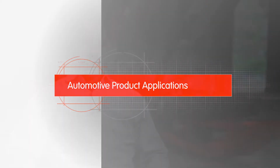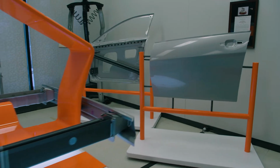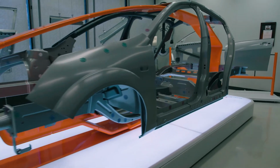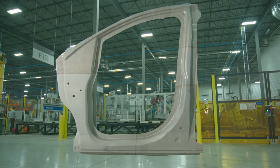What we do in automotive product applications is we're the first point of technical contact for our customers in the automotive industry. We work a lot with the folks that are actually designing vehicles. What we do is find ways in which we can use some of the newest steel products that we develop and incorporate them into various part designs that the automotive engineers can work on.